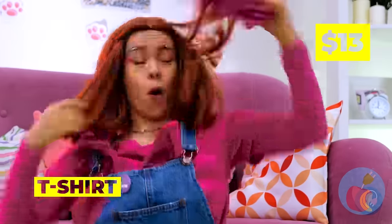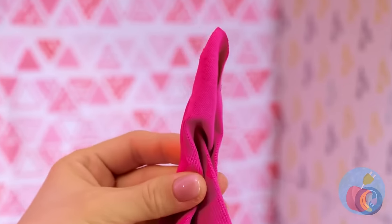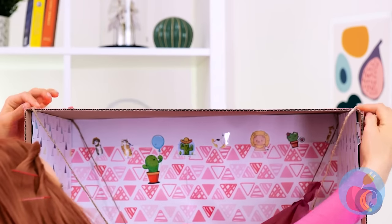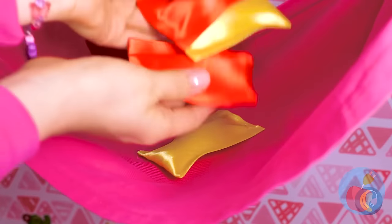Grab an old t-shirt. Tie up the ends and hang it up. It's a kitty hammock. Throw on some pillows.